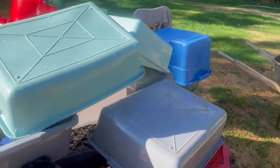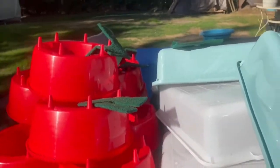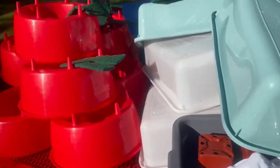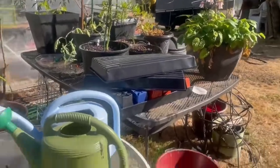Okay, so all the dishes are done, more or less. There's all those done. My halos are all washed. Scouring pads that go under my brassicas are all clean. More pots over here are all washed.